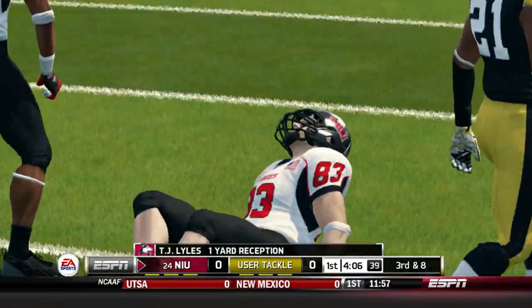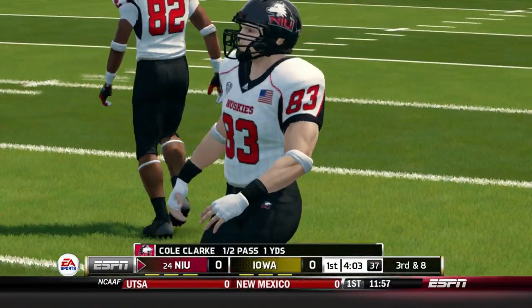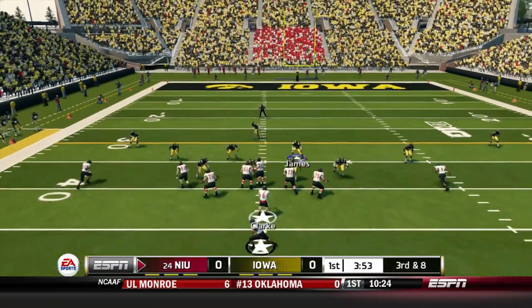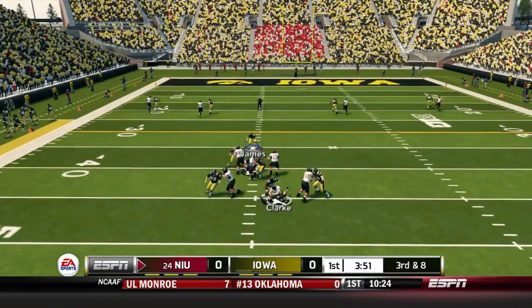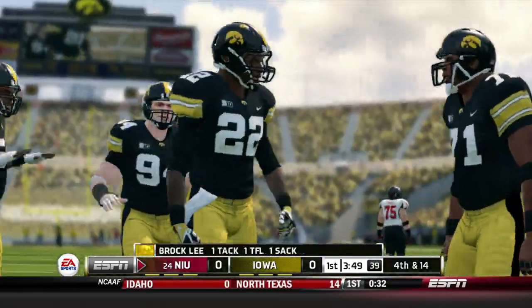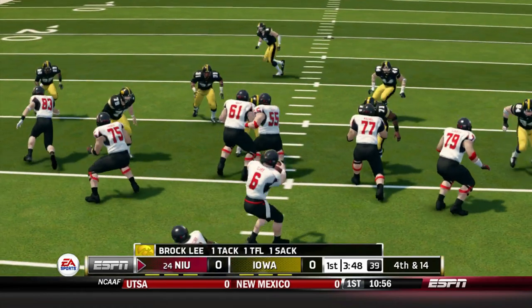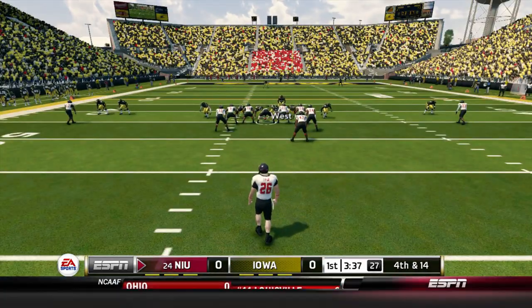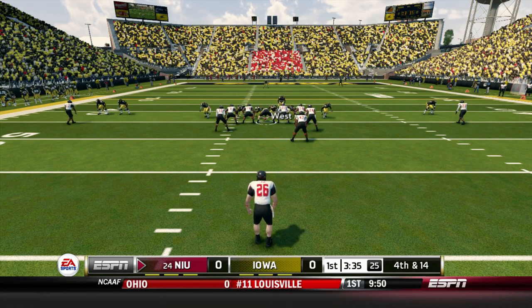Nice. I don't think he got anything on that. That's what I'm talking about. That's good D right there. Get him. Yes. Yes. Fourth and 14. Maybe he's not in field goal range. Hopefully not. Yep. Punt. Heck yeah. That's what I'm talking about. That's a good defensive drive right there.